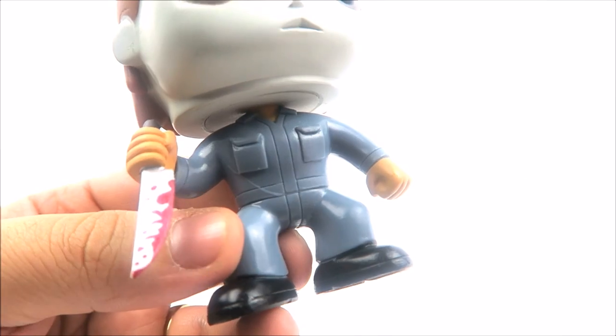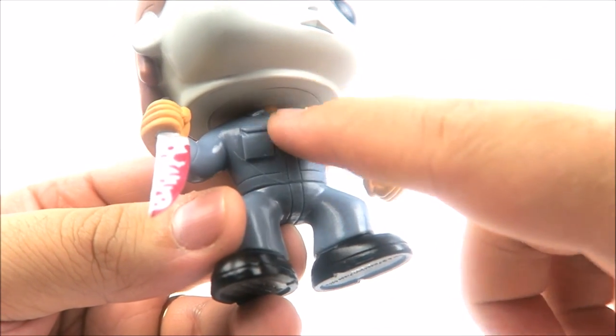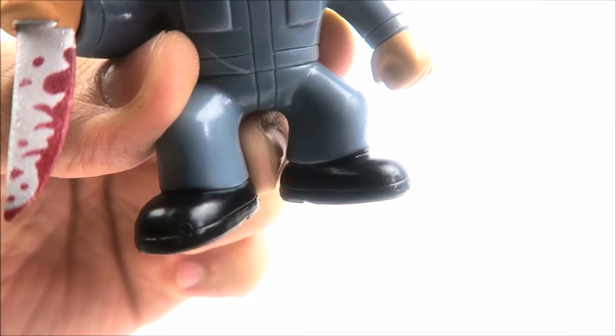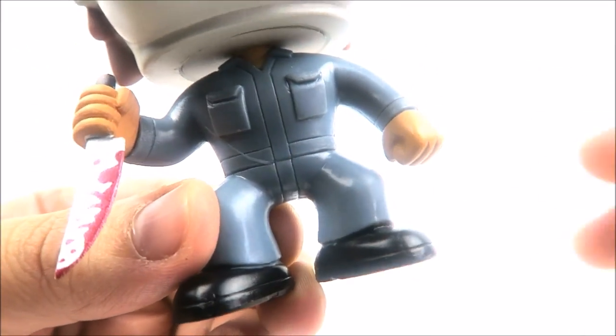Now, looking at his uniform, great job with the sculpt. Again, very simple. You got some pouches sculpted in, you got his collar, some line work going down the middle and around his waist, and it's all done in that kind of grayish blue. He has these very wide sculpted feet all done in black, so he should not take a shelf dive. I love the sculpt of his fists on both hands, and nice paint job as well.